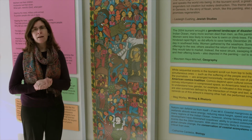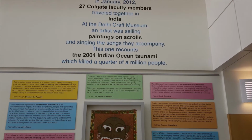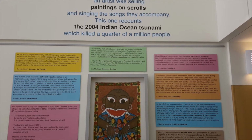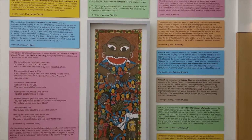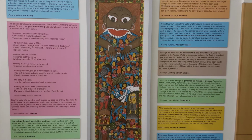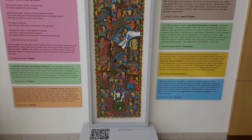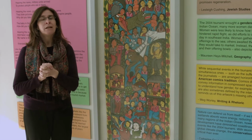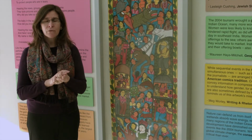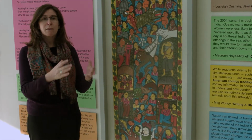The other thing I like about this object, and it's what I've tried to capture a little bit in this big display here on the 5th floor of Case Library with all of these panels that you may have noticed framing the object, is that a powerful object like this, I think, really has the power to pull people together. It can exert a kind of magnetic force and bring people together in conversation. We had really rich conversations, both in India when we were standing in front of this object in the Delhi Craft Museum, and then also back here on Colgate's campus.